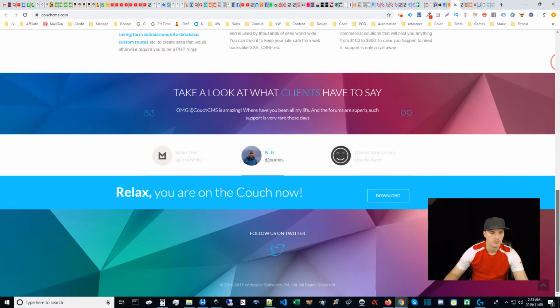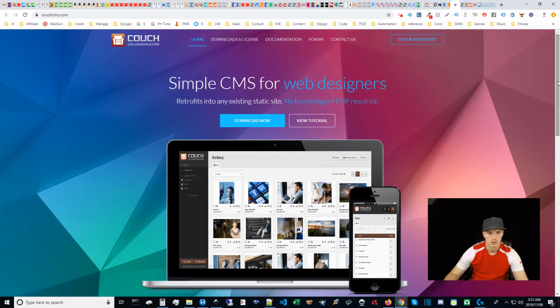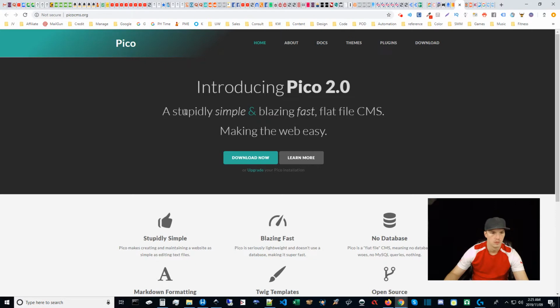Let's see what the copyright is out of date. I don't want to do anything. I don't want to bookmark anything that's old. Introducing Pico 2, stupidly simple, blazing fast, Flatfile CMS.